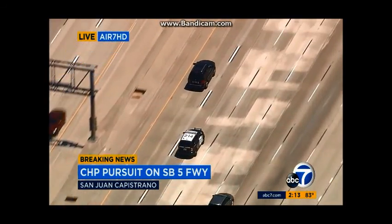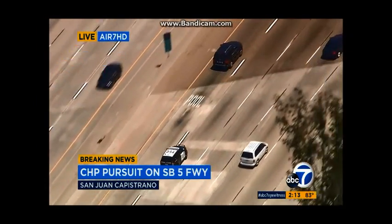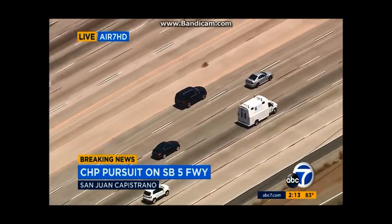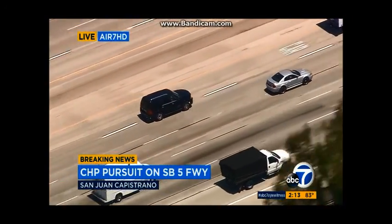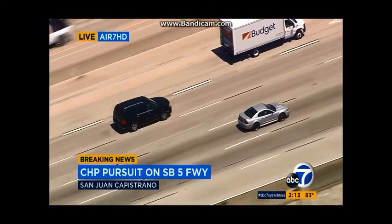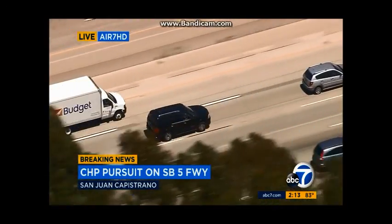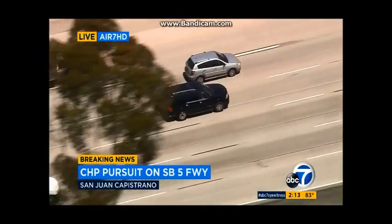You can see that CHP SUV moving up closer to him, trying to get a better look, maybe look at the tires to see if they did get a hit on the tires. But now we're moving into the San Juan Capistrano area, southbound 5, coming up on Camino Capistrano, I believe. Yeah, and getting stuck behind a little bit of slower moving traffic in front of this suspect. And again, all eyes are looking at those tires just to see if that driver suddenly starts to jerk or anything. But as of right now, it doesn't look like they're being impacted by a spike strip, if there was one. But again, not being able to get over.